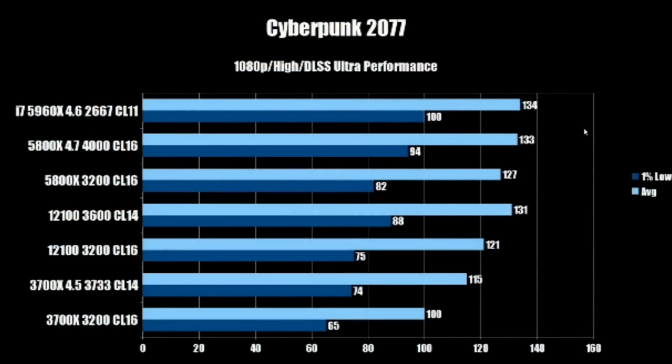As per usual, we're doing these in alphabetical order, so kicking things off with Cyberpunk 2077, 1080p high, DLSS ultra performance. We can see here we have the i7 5960X. We're just doing overclock. There's no stock here because honestly the stock numbers would be way too low. Any Intel CPU pre-Kaby Lake, you have to overclock them. They're just not fast enough out of the box. Regardless, this is coming in at 134 FPS on average and 100 FPS on the 1% low. And as you can see, this is actually chart topping in this particular title.